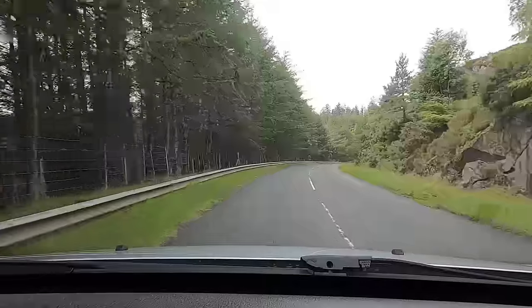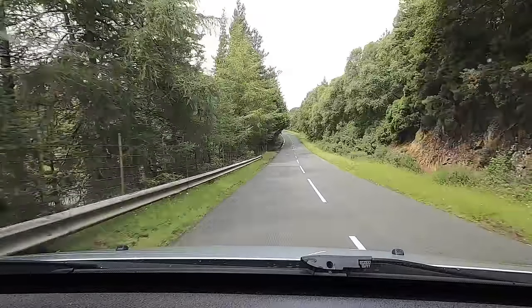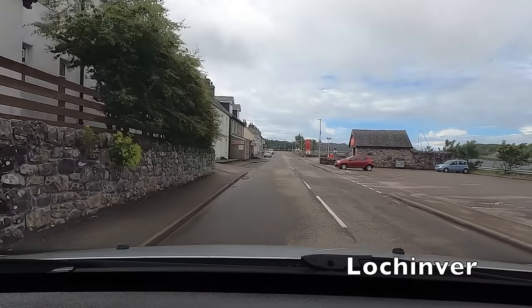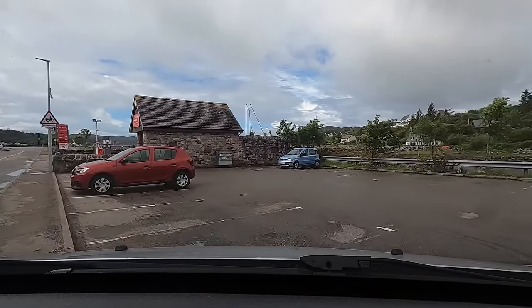Soon we were arriving in Loch Inver. We've been here before and it's a great place to base yourself for walking at two of my favourite mountains, Suilven and Stac Pollaidh. There's also a great beach near here at Achmelvich. Had the weather been better, the kayak might have been out.